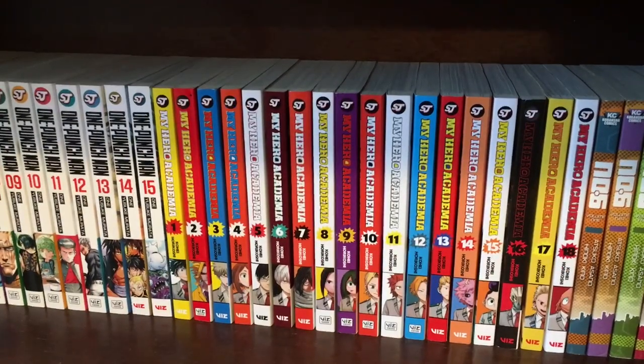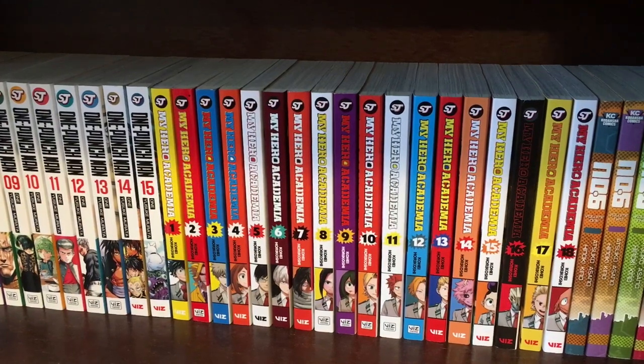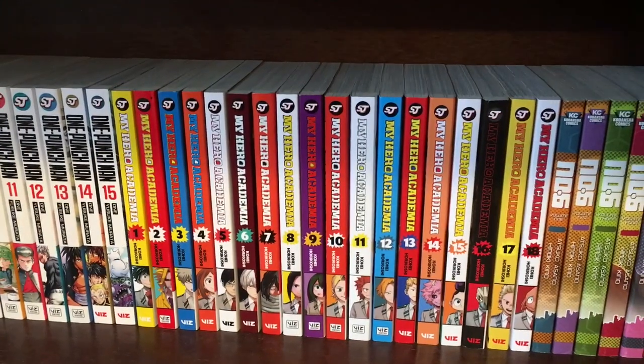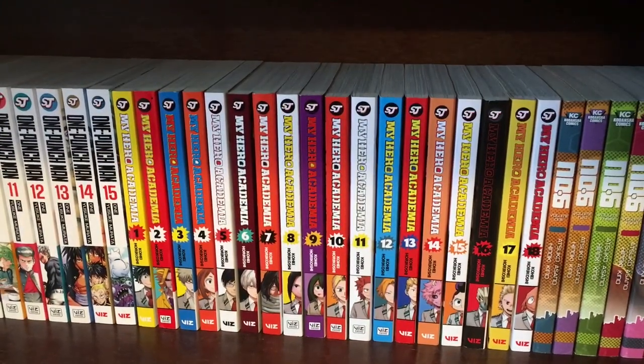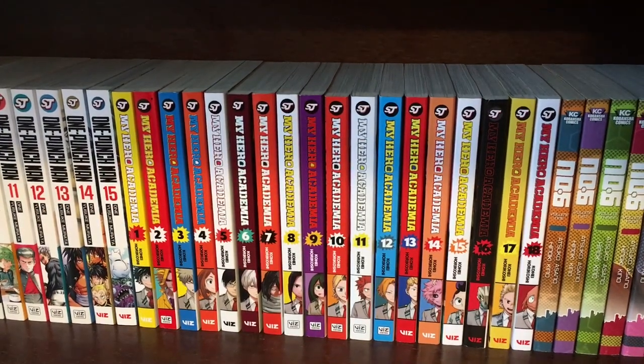I don't really watch the anime, I mainly just read manga. But yeah, I'll probably pick those up from the library. And yeah, I'm hyped. My Hero Academia slaps. Deku is one of my favorites. Lemillion, Mirio Togata, one of my favorites too. So many great characters in here, and I could just go on and on. So, I'm just gonna leave it at that.